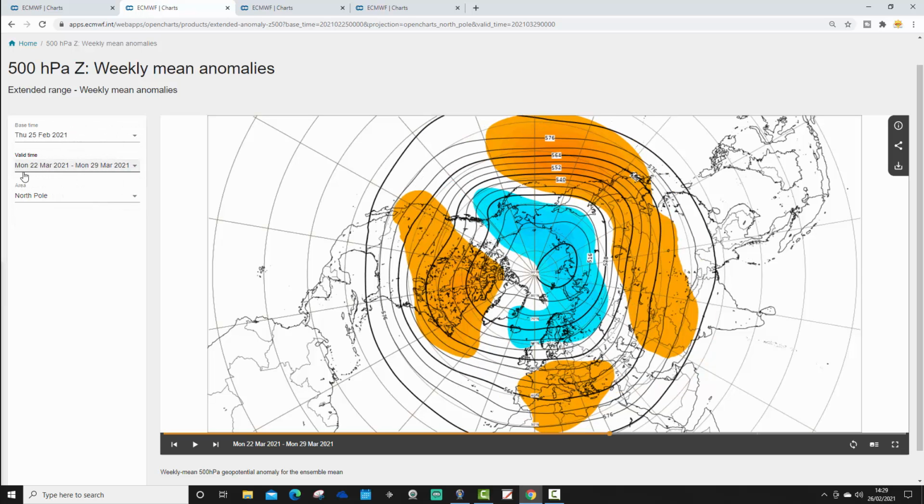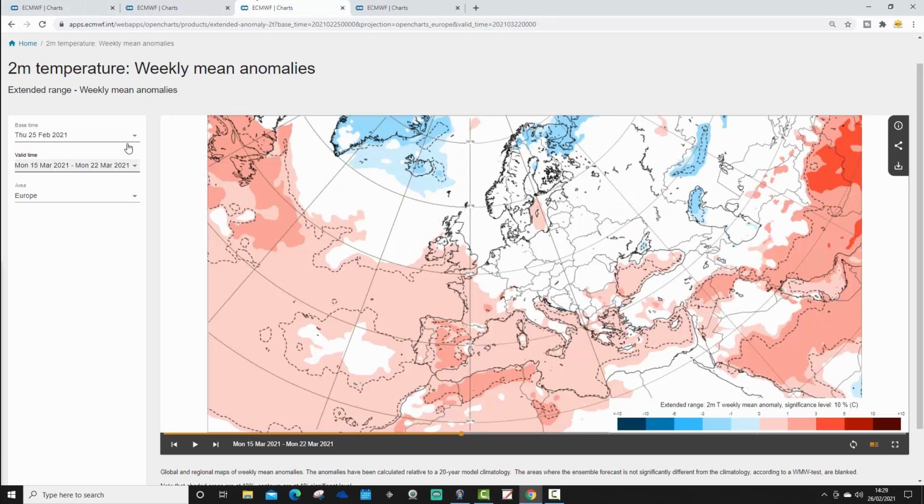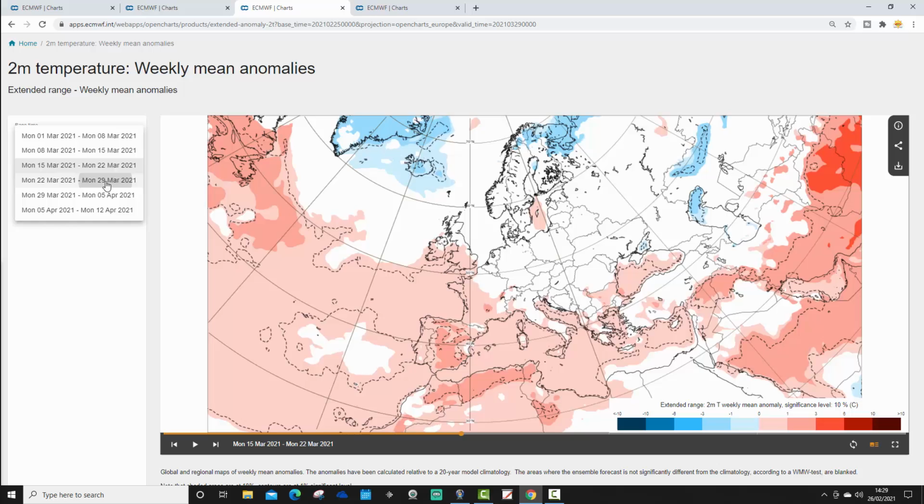Week 4, 500 millibar height anomaly still looks a little bit westerly, really. Low pressure or below average heights to the north, above average heights to our south. Winds again in from the west, so rather westerly and Atlantic driven into the second half of March.